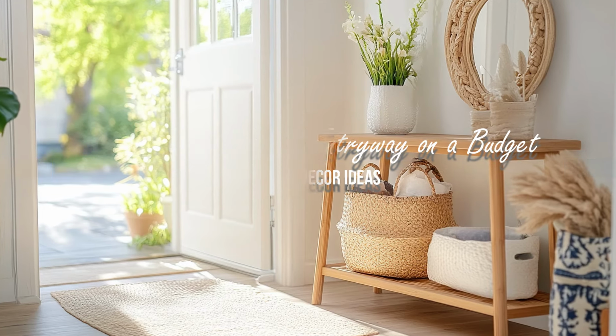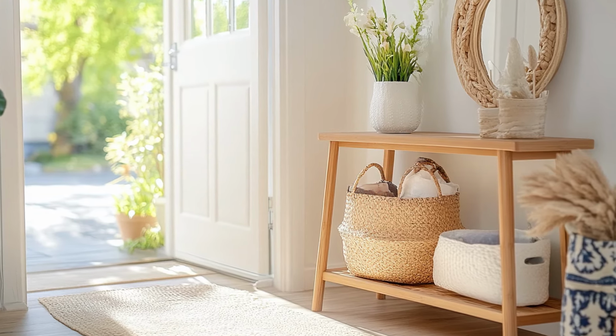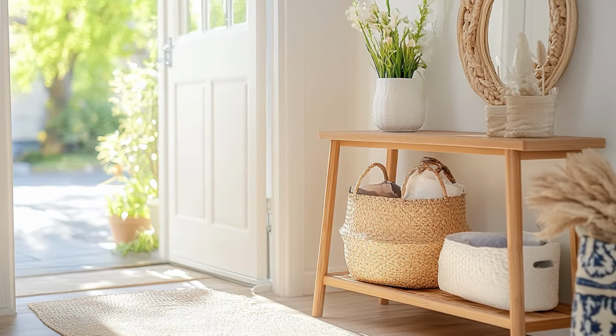Today, we're going to talk about how to style a small entryway on a budget with some really creative decor ideas. If you've been struggling with how to make the most of that tiny space by your front door, don't worry, you're in the right place.